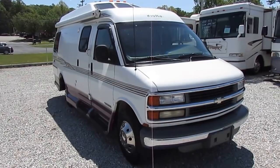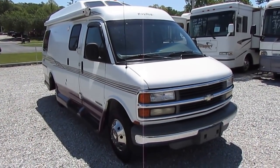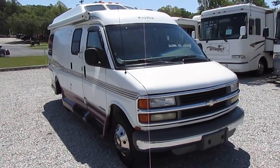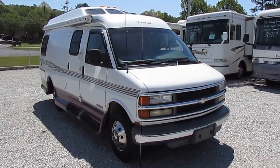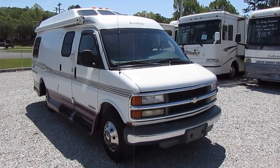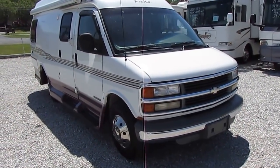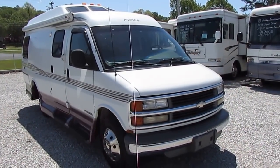Today, a lot of requests for one of these. I had one about 3 weeks ago and it sold in less than 24 hours, so I just got another one in. This one's a couple of years newer than that 99 model I had, but this is a 2001 Vortec 200 Popular built on the Chevrolet 3500 chassis. I've had a lot of requests for another one of these, so here you go.